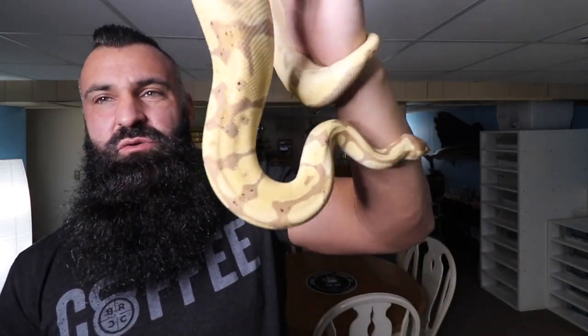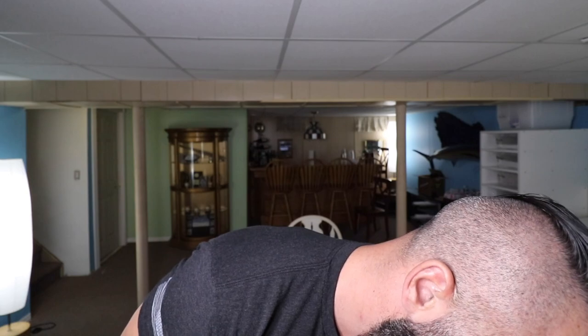I wanted a banana ball python. They're so beautiful as snakes. All right, so let me put her away. Now let me show you the second banana ball python that we ever got.